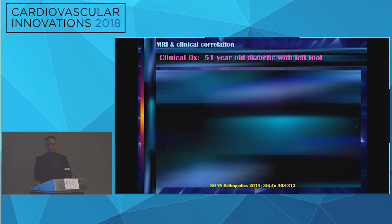So this is what we give the radiologists. We say that there's a 51-year-old diabetic with a left foot problem. I mean, that's what they get. They don't usually get a history and physical. Most of the time we don't call them. And so they're really put at a deficit. A lot of times they don't have any information as to what they're actually looking at, the clinical course.